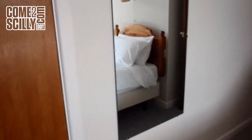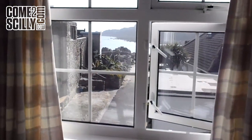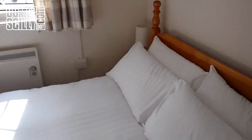Back in and through into the final bedroom, which again has some great views down over Porth Cressa, and that's the access to the beach and to the sea. So you're within a stone's throw of the sea, and this is a small double, this bedroom.